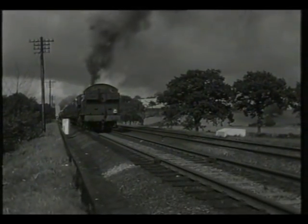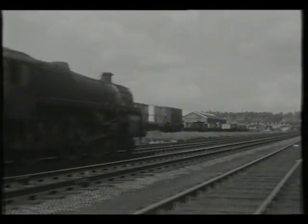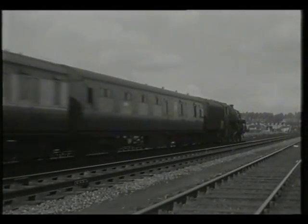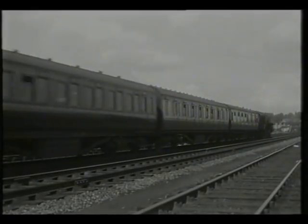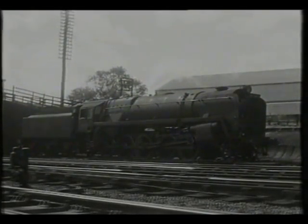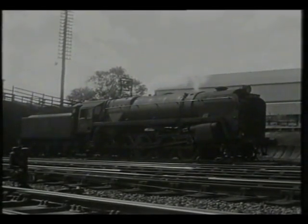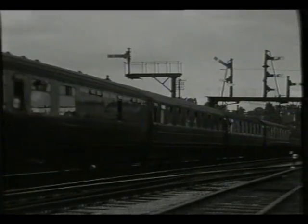The most famous Lickey banker was Big Bertha, a unique Midland Railway 0-10-0, which had been scrapped and replaced in 1956 by a BR Standard Class 9F 2-10-0. This engine inherited Big Bertha's powerful headlamp for buffering up at night. This train has equals 3 banking power.